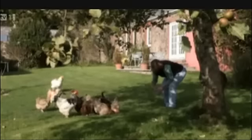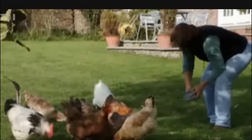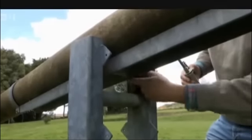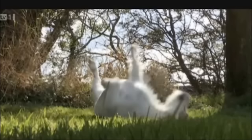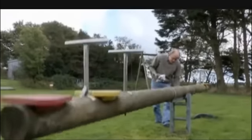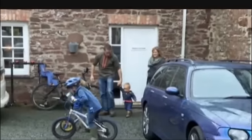Back at the estate, it's still all go, as Jackie lovingly tends to her family of chickens. Never happier than beavering away, John enthusiastically maintains one of the child-friendly areas, including a family-friendly seesaw. Yeah, it's all right. Just in time for holidaymaker Owen Pritchard and his energetic family.